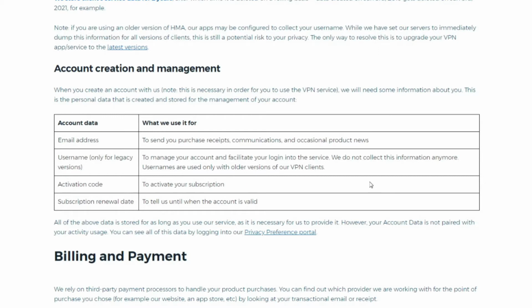Unfortunately, HMA is under direct influence of the UK legislation and still says that it will gladly hand out any information to the authorities as per request.